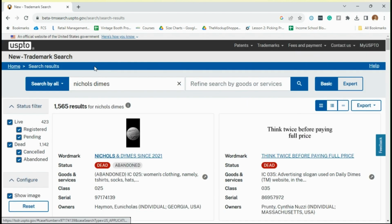So that's just something you can double check before you go into defining your booth as a full business. Just double check and make sure that nothing out there is trademarked.